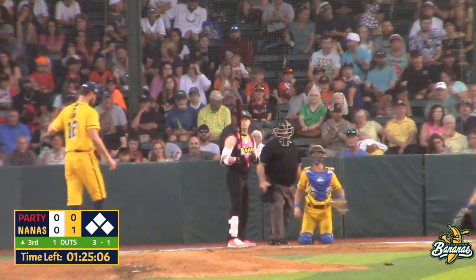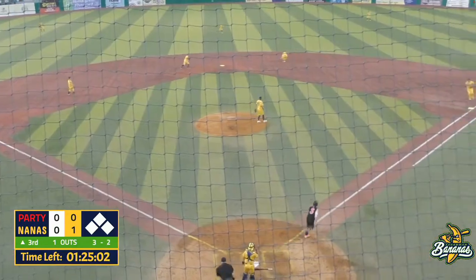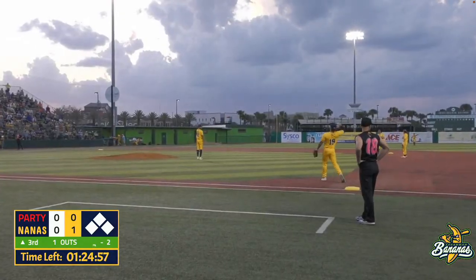And the count runs full at 3-2 on Cornett. He hits a hot shot up the middle, backhanded by Dalton Malden. And plenty of time over to first.